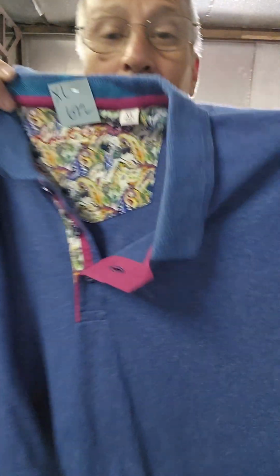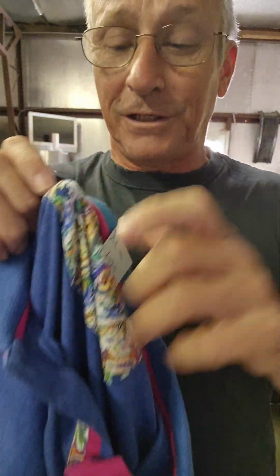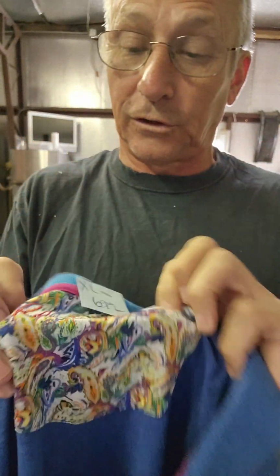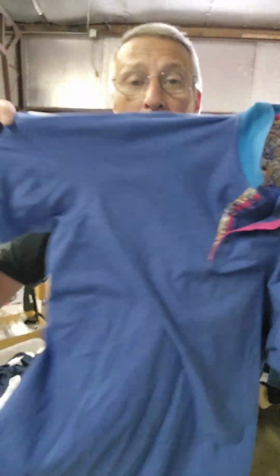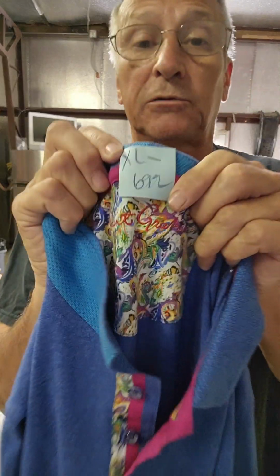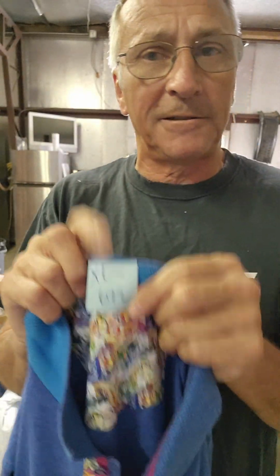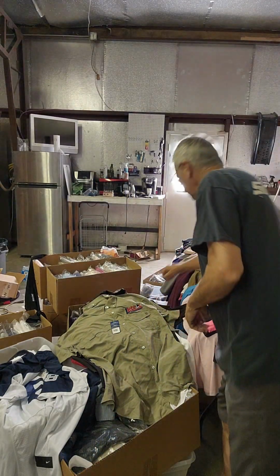All right. Y'all know this? You see this design right here? When you see this color inside a shirt and you see this design, I guarantee you it's gonna be this one right here, and that is Robert Graham. This is a polo here. Usually I find their long sleeve shirts and they still sell well for me. This one was $6.99, but it was half price. So $3.50 what I paid for that.